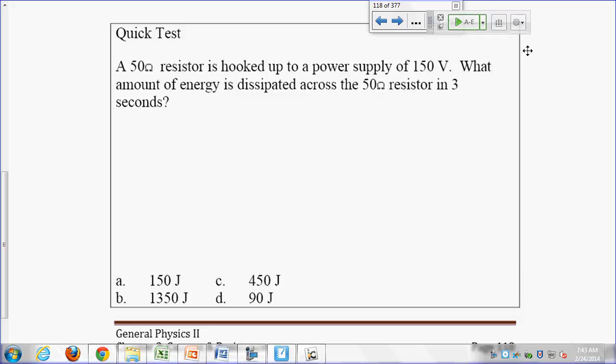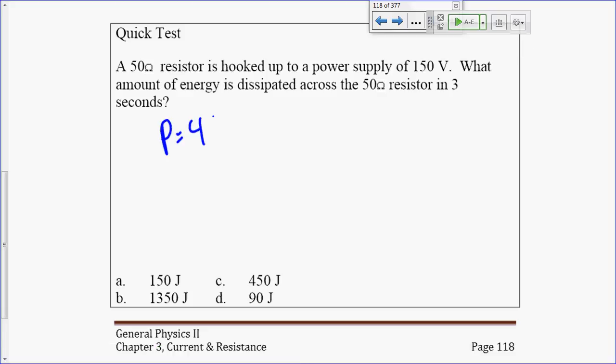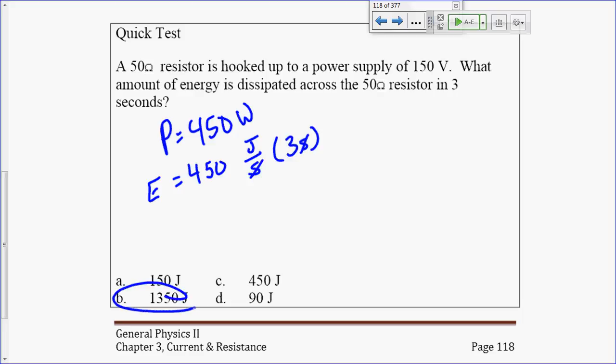Alright, so here we already know the power is 450 watts. But you need to remember that a watt is a joule per second, so that's the same as 450 joules per second. So if I want to know the total energy, I'm just going to multiply this times time, just 3 seconds. That'll cancel that and leave me with 1350 joules. So just remembering that definition of what is power, it's energy over time.